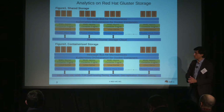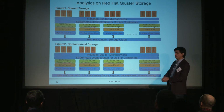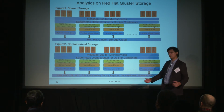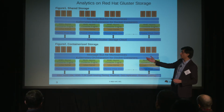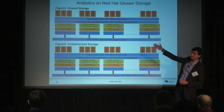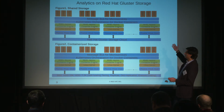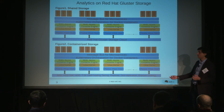So what I really want to talk about here is building upon the first use case, which is now I have all this data and I want to perform some analytics on it. So how would I do that? Well, one way to do it would be to employ a Hadoop cluster. Another way to do it would be to leverage Apache Spark, and you can deploy it today as a microservice or a container.